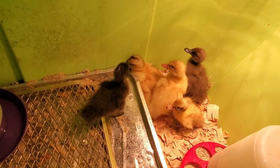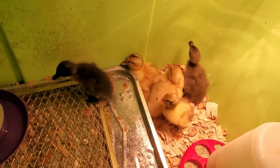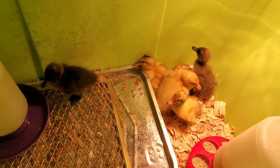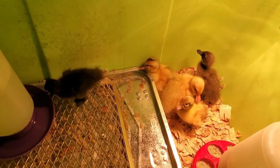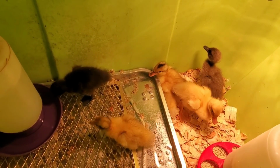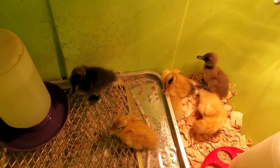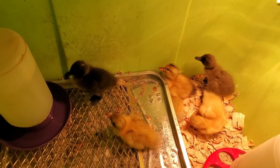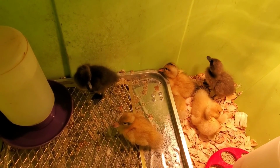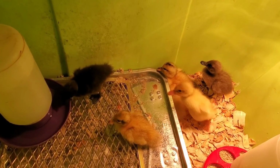Well, good morning. Day 2 at Olive City Homestead with the ducklings. There are 6. One is still hiding under the edge of the pan. But they're all doing well.